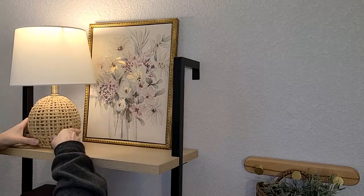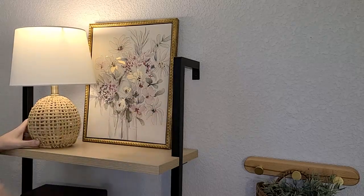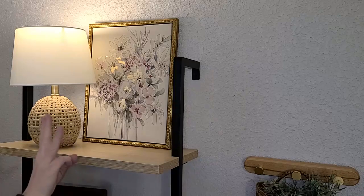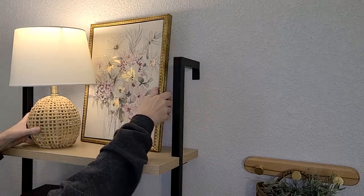So there's that one. Oh goodness, I like that one too, guys. So there's that look. Oh, I really, really like that one. Okay, now let's do the third one. The third one is the one I wanted to use on my mantle. Let's see what this one's gonna look like.